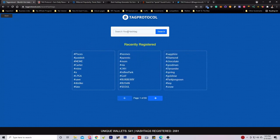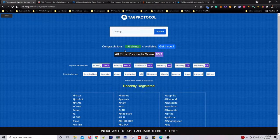And if, for example, let's say you want to, as you can see, I'm already researching some. So I'm going to show you guys how I'm going to buy two hashtags on here at the same time, so that way you guys can save on some fees. For example, let's do training. Okay, training, get it. It's available. Congratulations, it's available. And as you can see, the popularity, training 73%.